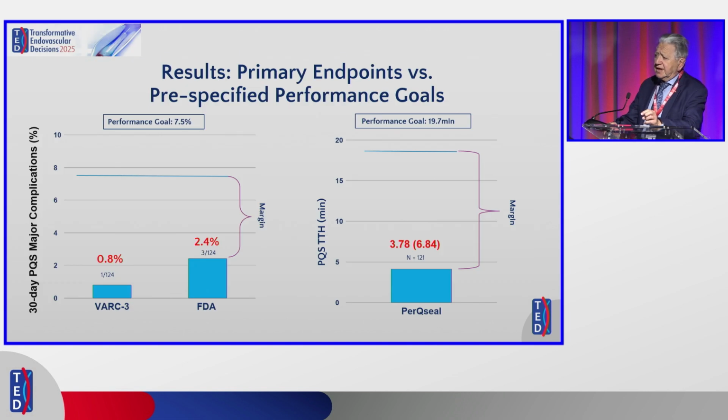Now, as far as performance goal outcomes are concerned, using VARC2 and FDA criteria, VARC2 was relatively low. That was a 30-day major complication rate of 0.8%, and by FDA criteria, 2.4%, which is low as well. And as far as performance goal, looking at the time to hemostasis, the mean time to hemostasis was 3.7 minutes.